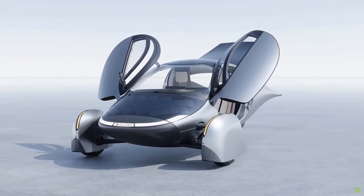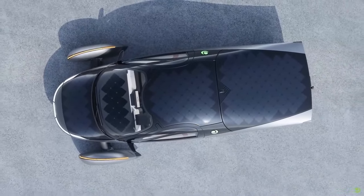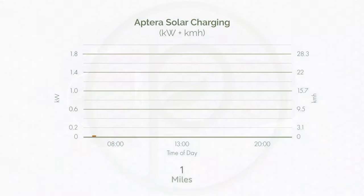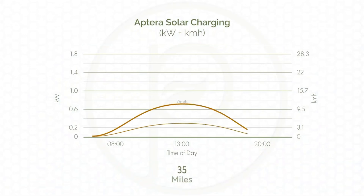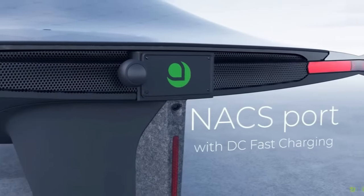But solar charging isn't just about increasing range, it's also about sustainability. By harnessing renewable energy from the sun, Aptera reduces its reliance on fossil fuels and lowers its carbon footprint. This aligns with the company's commitment to environmental stewardship and combating climate change through innovative, eco-friendly transportation solutions.